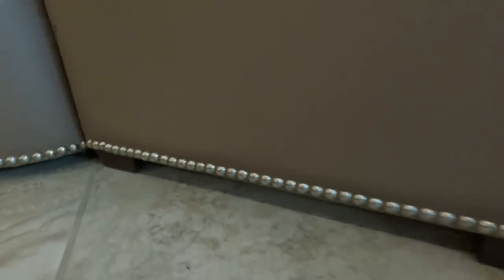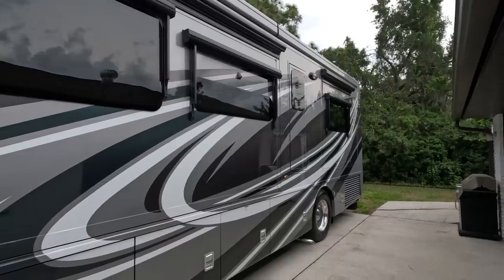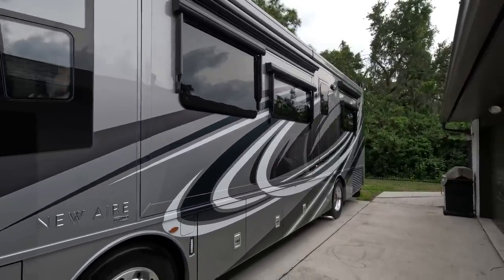Yeah, and I really like how that pattern with those studs follows through on that ottoman when it gets tucked away there. Now this is a big step up from the Winnebago Inspire. This is the top of the line in the 35-foot coach range. Why did you choose this coach?